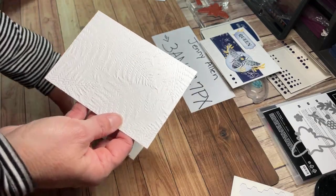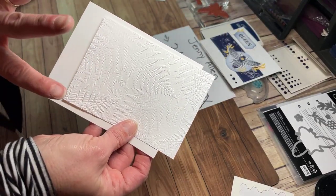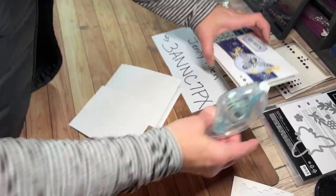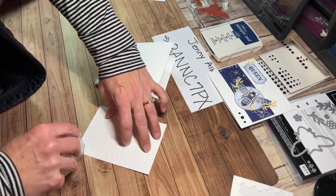All right, so I've got a classy card for you today. So I just think this fern is a really nice look as far as classy. So it's kind of fun, besides just being nature in the nature's prints.